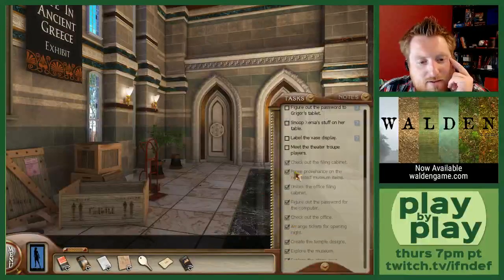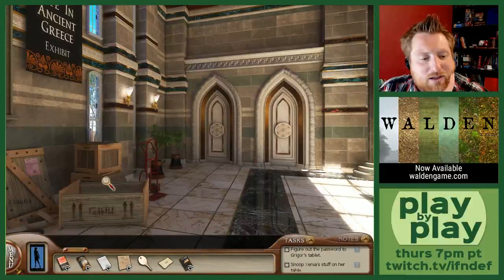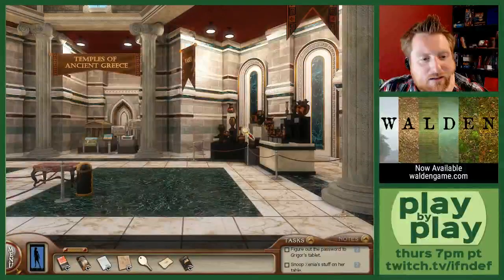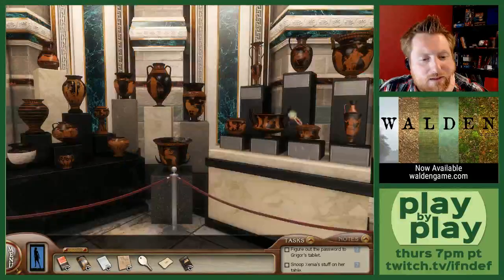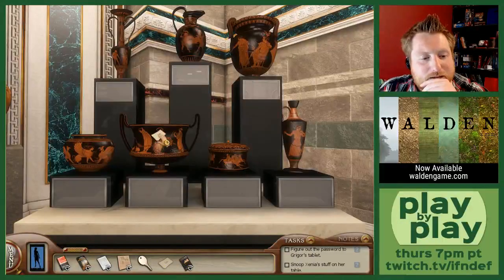Okay, what are my tasks? Password, I don't know. Xenia's stuff on our table, I can't get her to leave. Label the vase display, meet the theater troupe players. How do I label the vase display? Well, it's not those vases. I need something to help me figure out which vase is which first.